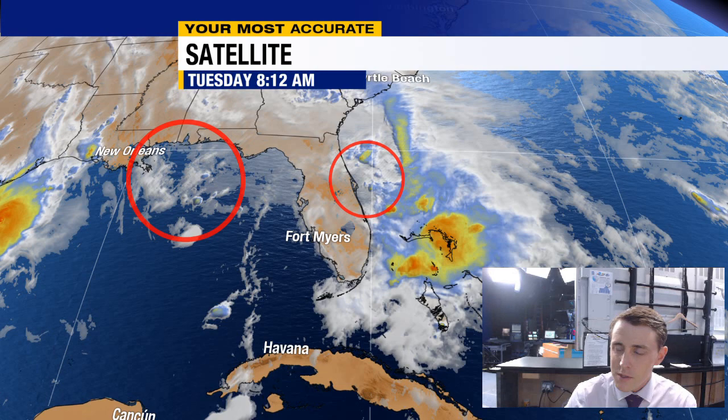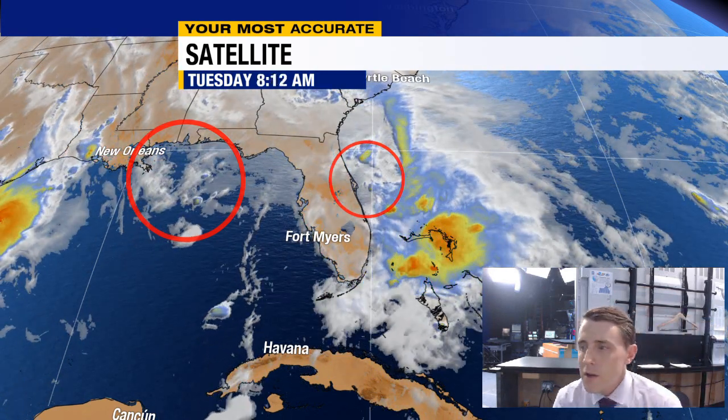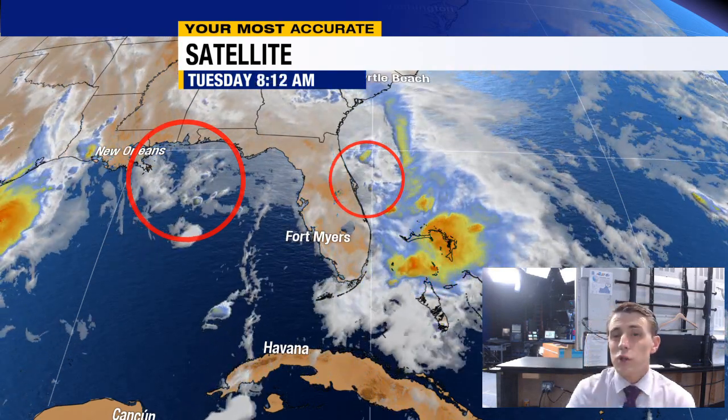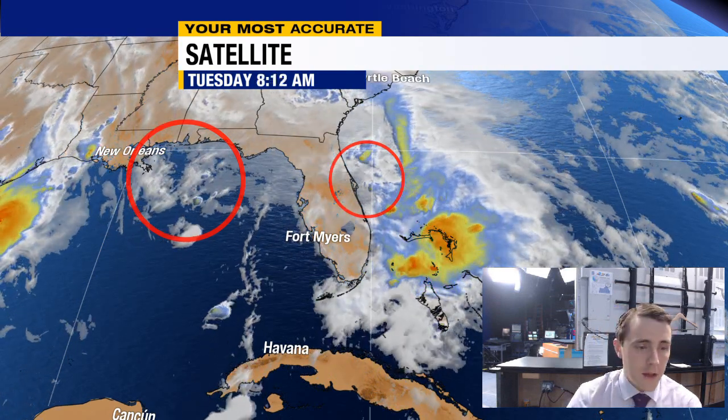Well, now, as I loop this for you again, near Cape Canaveral, and it's tough to make out on this type of satellite presentation this early in the morning, there's a little bit of turning starting to show up there on the satellite now, and a little blow-up of thunderstorm activity. If something is going to try to come together out of this, it will be from that little area that I have highlighted right there.